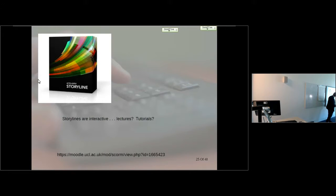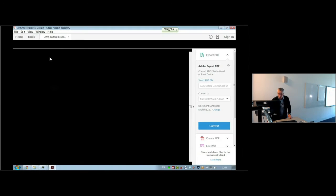Are they interactive lectures or are they online tutorials? I'll show you what I mean. By the way, this is one of the few bits of software that I can recommend which you have to pay for, because I don't like paying for software. I avoid it most of the time. And it's Windows, so it's not something I really wanted to touch too much, but actually it's a really good piece of software, and I'll show you what you can make with it.